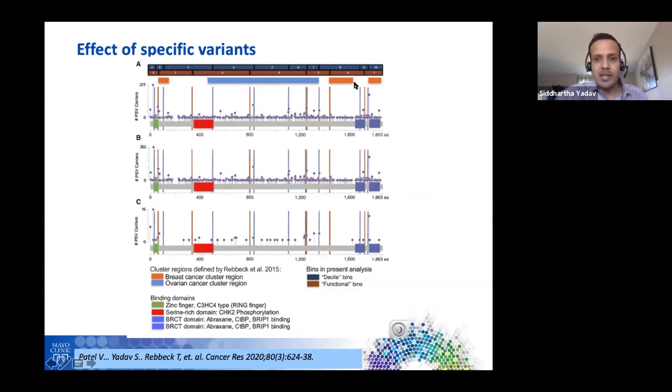So if somebody has a pathogenic mutation in the breast cancer cluster region, or BCCR, then they are more likely to develop breast cancer rather than ovarian cancer. So we already know about that. But in this study, we found that if somebody has a pathogenic mutation in the BRCA2 gene between position 0 and 800, then their risk is in fact lower for developing prostate cancer compared to if you have a pathogenic mutation between position 800 and 1863.